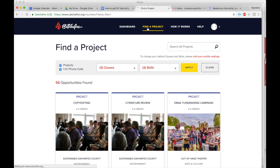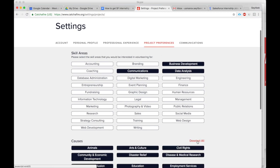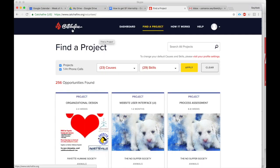Okay, next website is called catchafire.org. I clicked find a project. I can pretty much work in any cause. If you have a preference for a certain cause, you can indicate, but right now our preference is just anything where I can get Salesforce experience, right? So I'll just select everything. Selected all possible causes. I said I have all these skills, but the keyword that I'm really searching for is Salesforce. And let's see what we got.